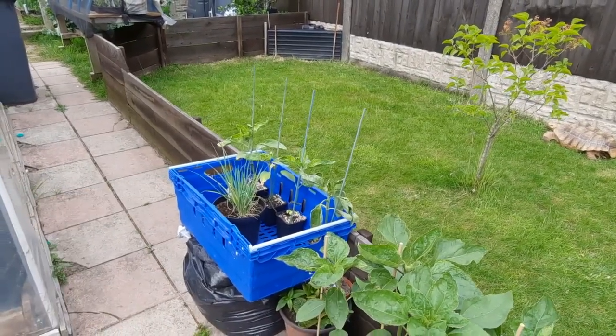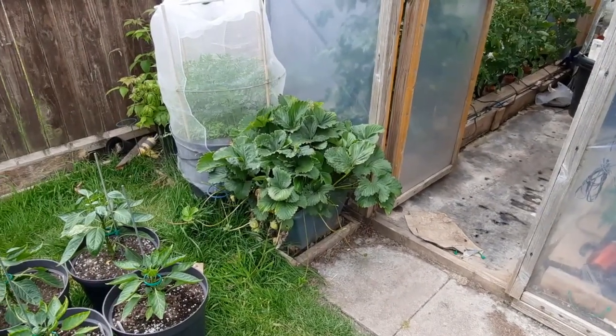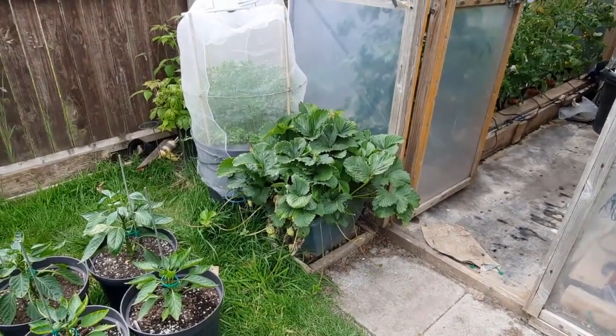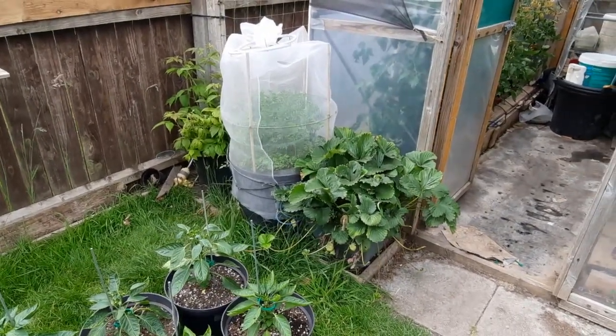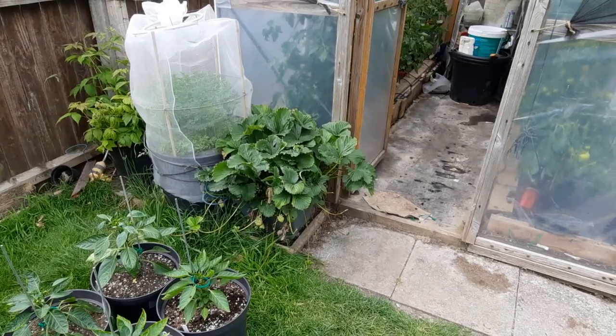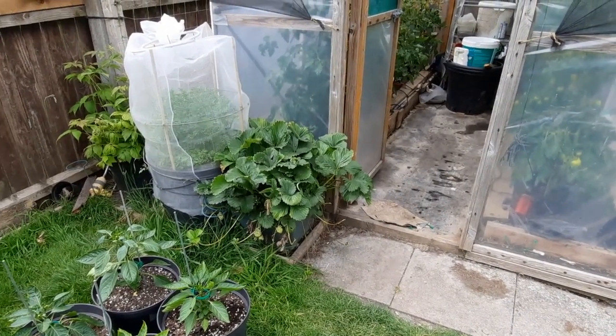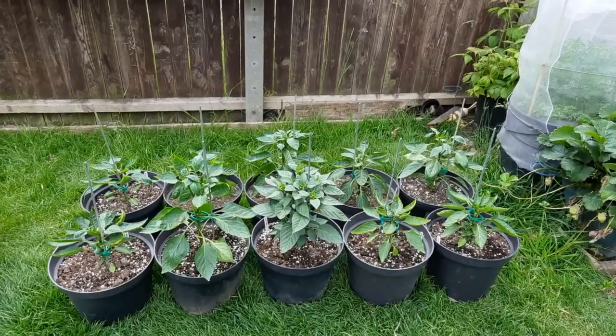Leftover leeks. This is just like a strawberry pot, they've been in there years, so I might run some off them. I think they're the same variety I have at the plot. I don't know the variety, so I'll probably run some off that, because the ones at the plot are really struggling. These are all my peppers that were in the polytunnel.